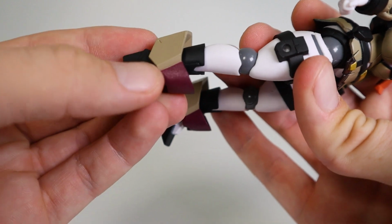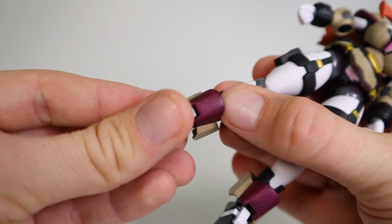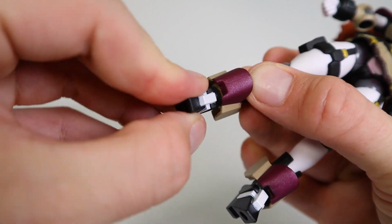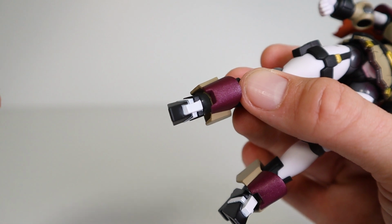The foot. Well, inside of that massive cuff, there is going to be a tiny joint in there, which will allow some up and down. You can swivel just a bit, but I'd be careful because that will cause some paint rub, and you don't want to do that now.